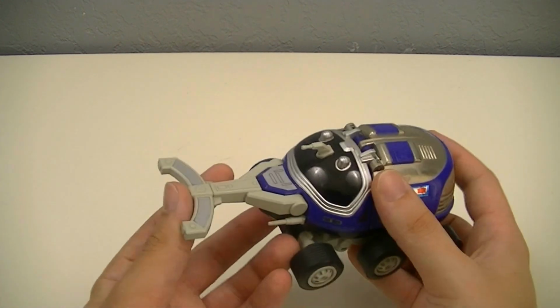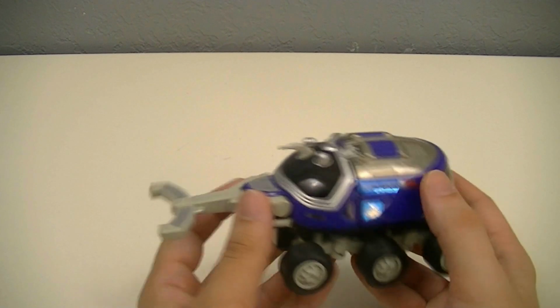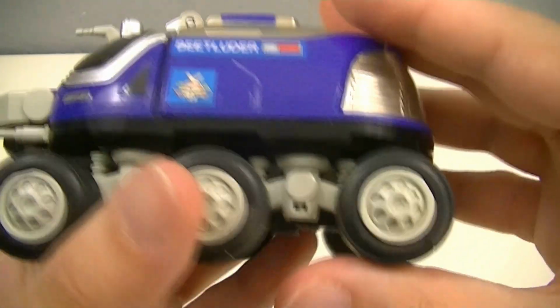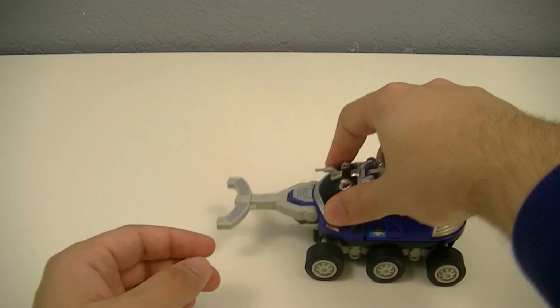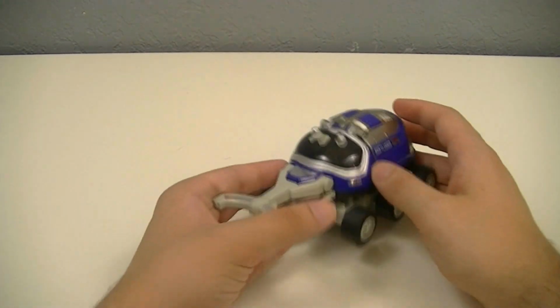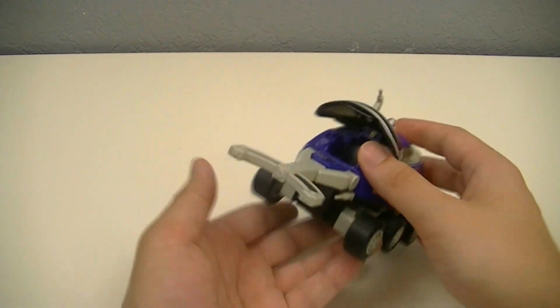Now, there are a few things it can do. First of all, the horn is articulated. You can move it up and down. The wheels, which are made of rubber, are actually on some suspensions. You can see they press in like that. Of course, it can roll back and forth, like that. And you have the cockpit that opens up, right there.